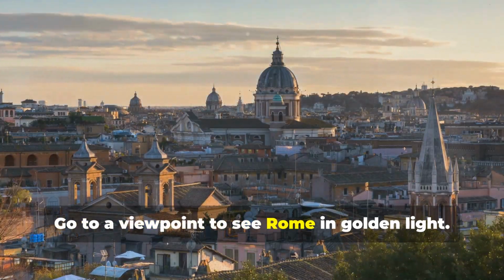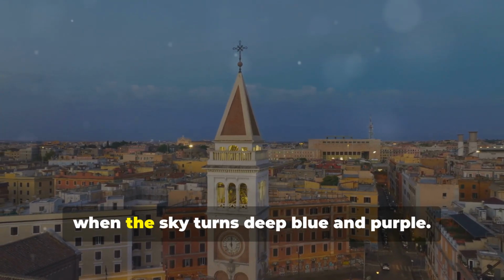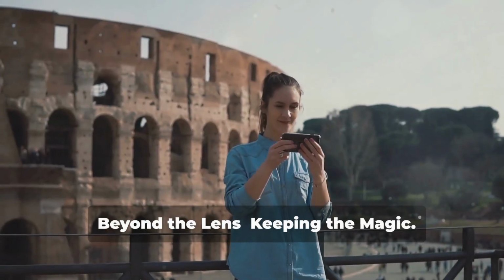Go to a viewpoint to see Rome in golden light. Capture the city's silhouette against the sunset. Don't forget the blue hour, when the sky turns deep blue and purple. This light makes the city look magical and calm.